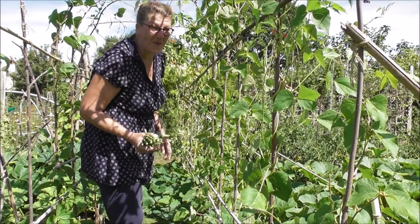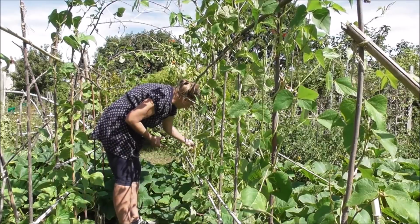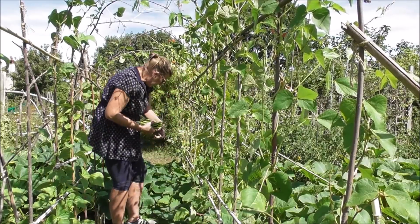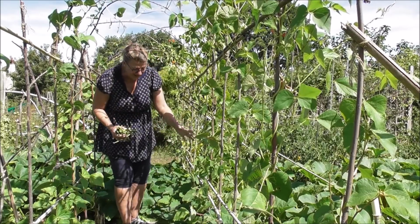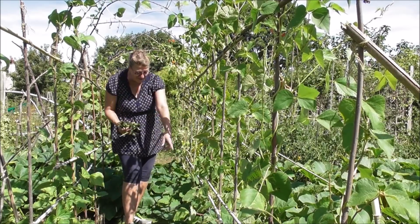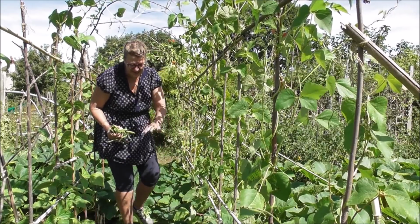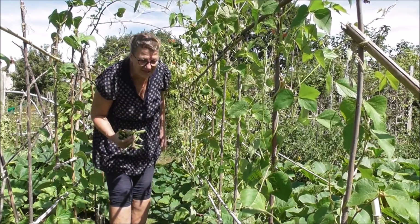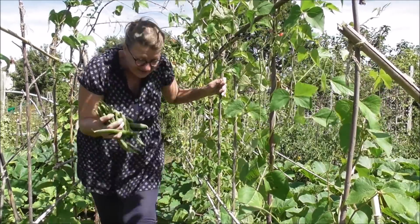Right, I need to go on a proper little rummage. I just saw another one. How did you escape my notice? Because look how the squash foliage is. Oh, I've just seen another butternut. Brilliant. Finding new squash every day. Yeah, it's been taken over a bit, so I do need to have a jolly good rummage, which I shall do now.